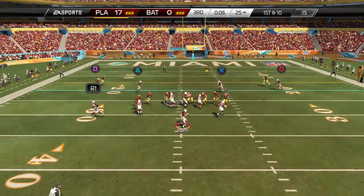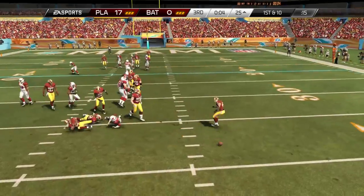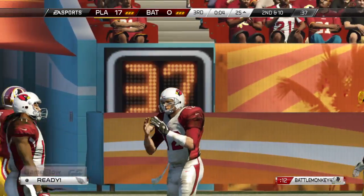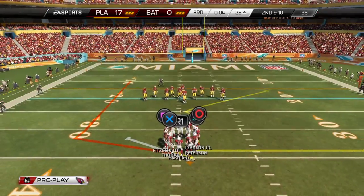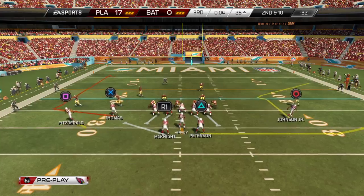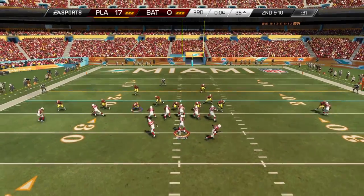Adrian Peterson is in the backfield. Under pressure and incomplete. Oh, the safety has so much talent. He's got the speed. He's got smarts. Got in great position and just swatted that football away. One more snap and that'll end the quarter.